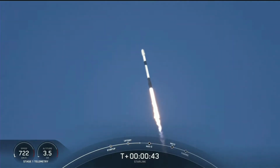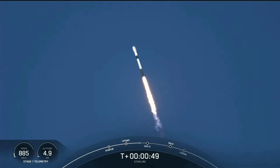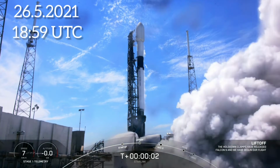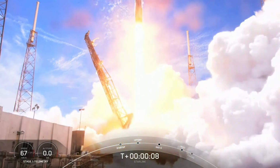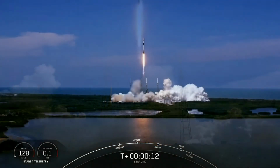As you can see, Falcon 9 has successfully lifted off from the historic launch pad 39A at Kennedy Space Center, carrying our stack of Starlink satellites and two rideshares into orbit. 1-0. Ignition. And liftoff. Vehicle is pitching downrange.